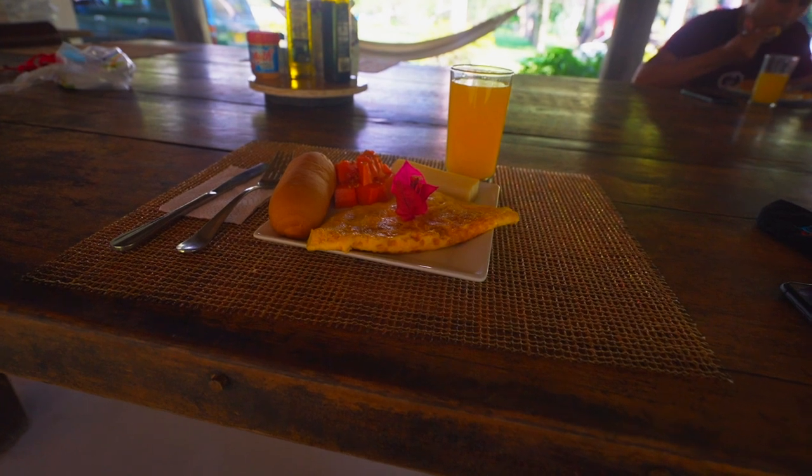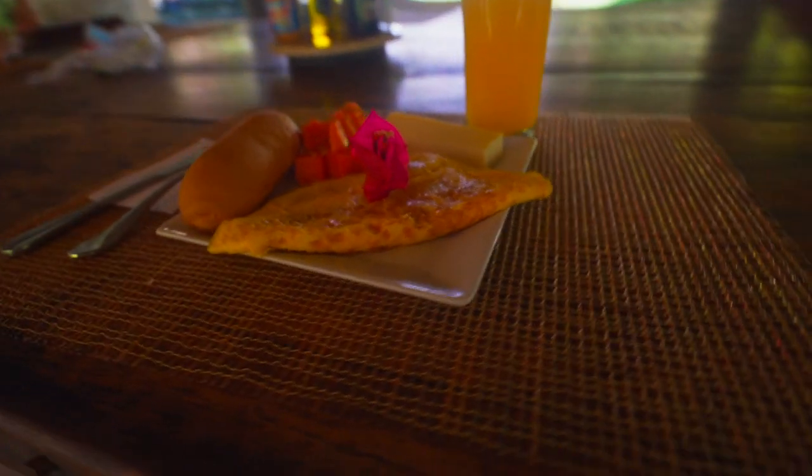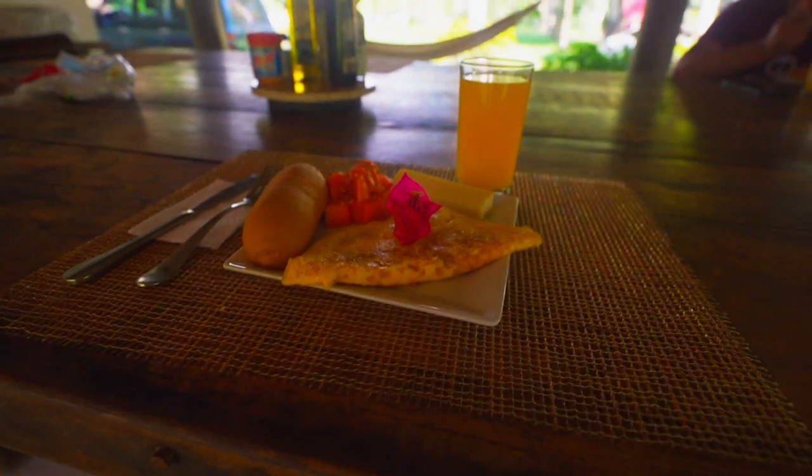Time for one of the most important meals of the day, breakfast, and my favorite. This is what we're having for breakfast today. Look at this, with a flower and everything. Looks nice.